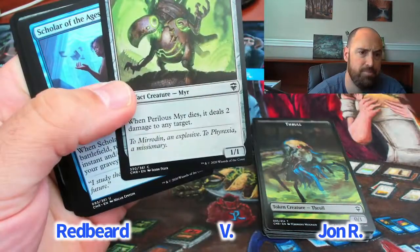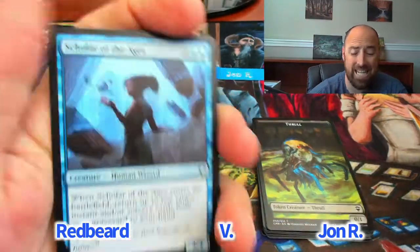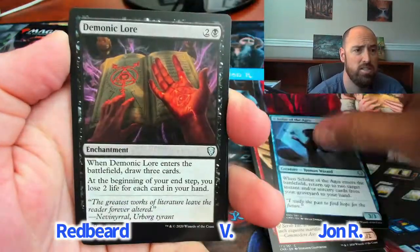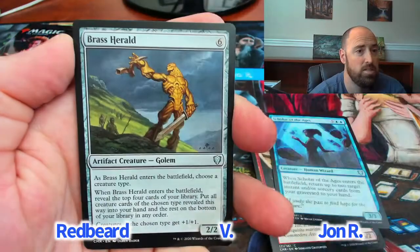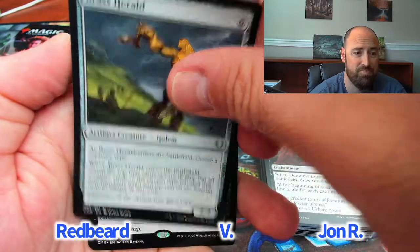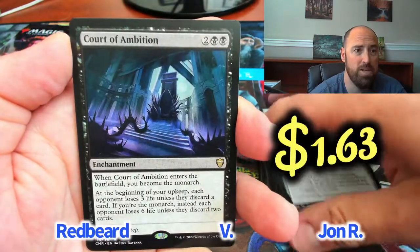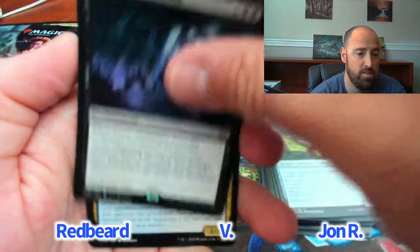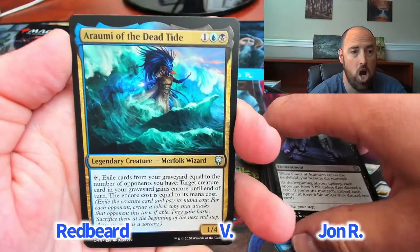Something fantastic. Scholar of Ages. How does a Scholar of Ages treat you? Demonic Lore. Brass Herald. Chord of Ambition. Which is a decent chord this time.